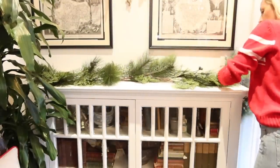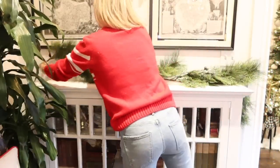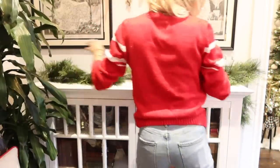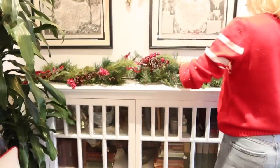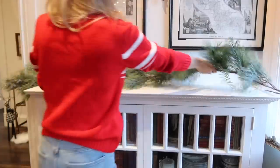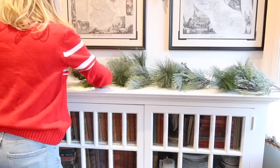And then for this area, I'm just going to add two garlands. This is the blueberry garland from the Studio McGee line at Target. And then I'm also going to be adding a nice red holly berry garland to this area as well, just to warm it up. And again, bring that thread of red through the house.